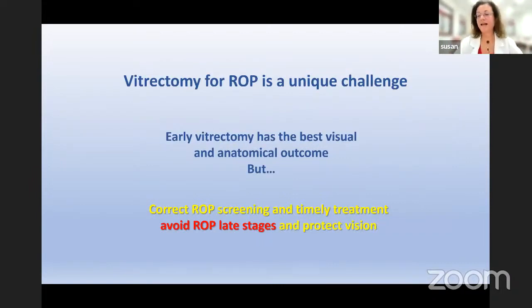So what is my take-home message? Early vitrectomy has the best visual acuity. We can do all the marvelous things with vitrectomy, with new techniques and hours of surgery, but really, when I go to a stage 5 or stage 4, something went wrong.